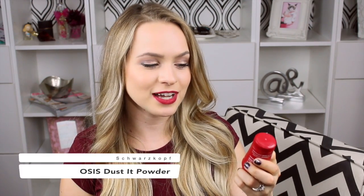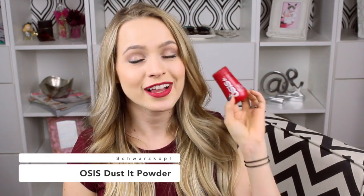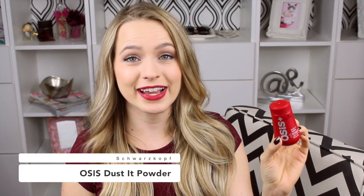Next dupe is volumizing powders. Now I own quite a few of them and I find them all to be extremely similar. So at the really high end we have the Schwarzkopf Osis Dust It texture. This is really great. I mean, it's the perfect velvety texturizing powder that you can use for volume. You can use it to texturize your hair and pull braids apart, or just to create big teasing on your hair, whatever you want, you can do with this.